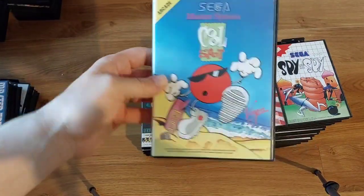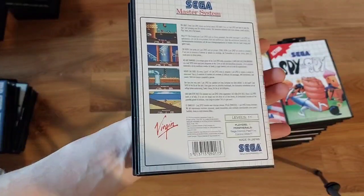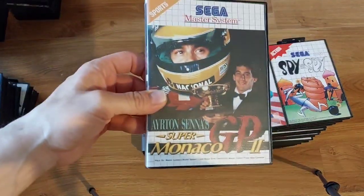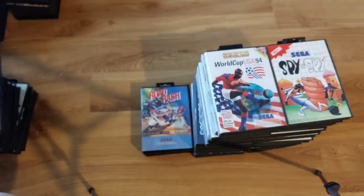And we have Cool Spot. Very solid port, actually, of the Mega Drive game. We have Ayrton Senna's Monaco GP2. This is a cover variant.